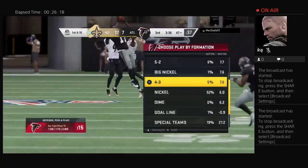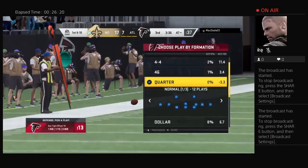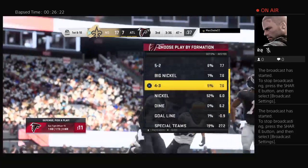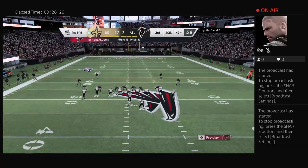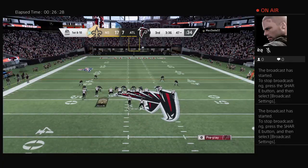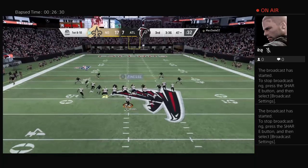And the Saints are going to get it back and in great shape. Being just short of midfield, they decide to take a crack at it on fourth down. They don't come through. Sometimes it's just showing confidence in your defense. You know that they're good, and they'll take care of you.